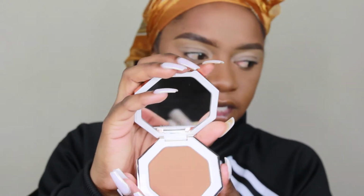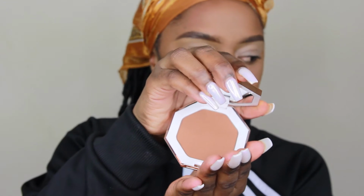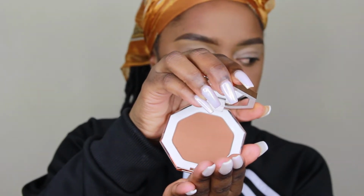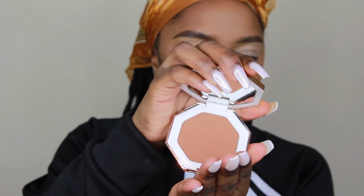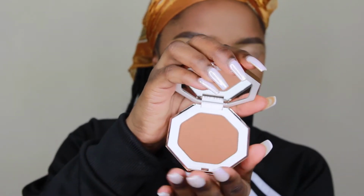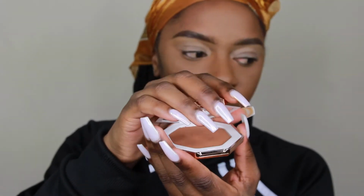So this is how the shade looks. It looks much lighter on camera because I do have my lights on and everything like that, but this is the second to the last shade. This shade is described as a deep with neutral undertones. Again, there's 8 shades. This is the second to the last shade.